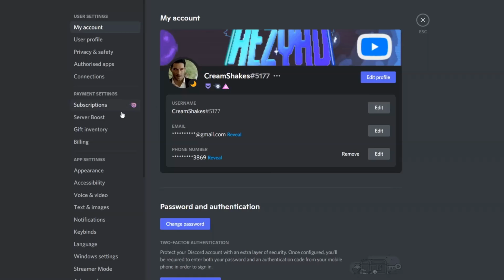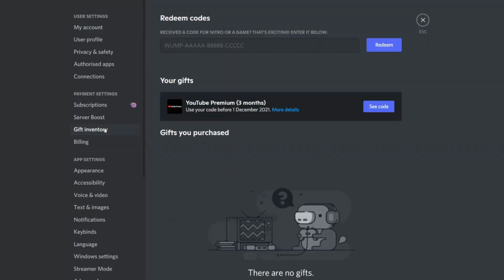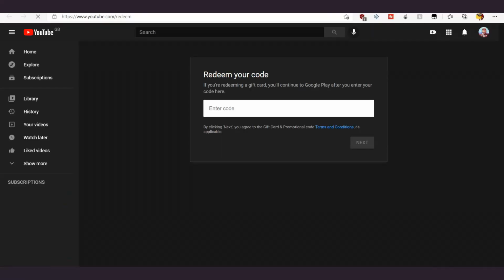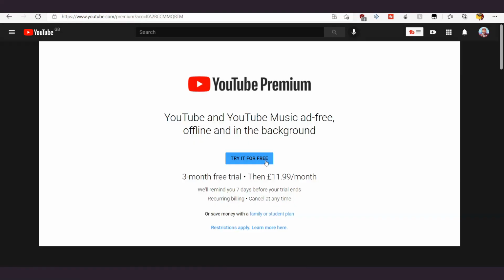The first thing you want to do is to head over to settings, click on gift inventory and see code. Once you have copied the code, click on redeem. Once you've done that, it will redirect you to YouTube. Just copy the code and click next. Now click on try for free.